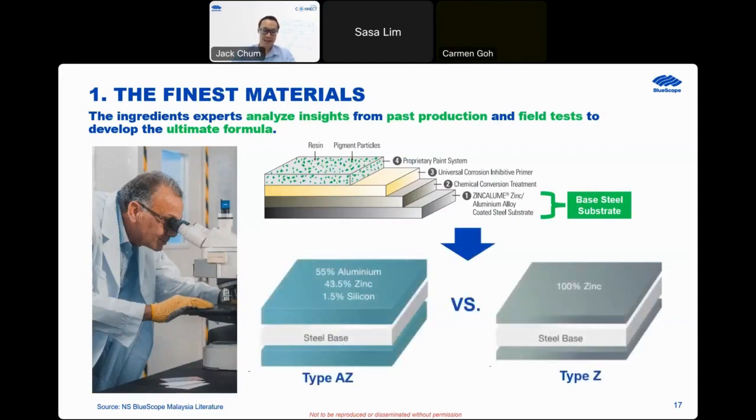On the left side is what I term a type AZ coating substrate, whereby you are using aluminum and zinc compositions. Whereas on the right side, it is mostly zinc component, or zinc coated, or let me term it galvanized coated steel. So you can choose either the type AZ or the type Z as your substrate. For us in BlueScope, we went through a series of R&D and development. We found that the type AZ is still the best product compared to the type Z.